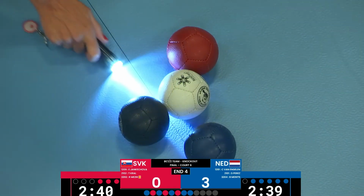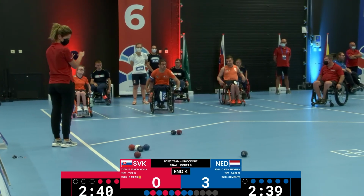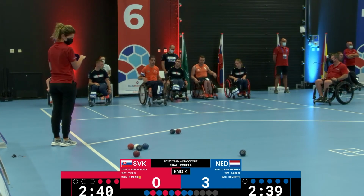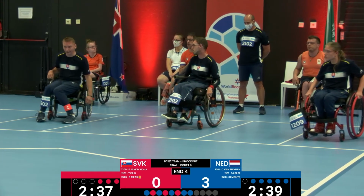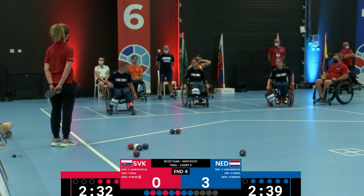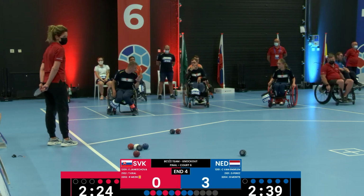And it looks like we have ourselves a 1-1 situation. Let's see. No, blue is scoring. So it's red to play. I thought for a second that the referee indicated equal distance, but she didn't. It's 1 point for blue at this moment, and red to play. 3 balls left with Slovakia. 1 with Mazik. 2 with Jankachova.